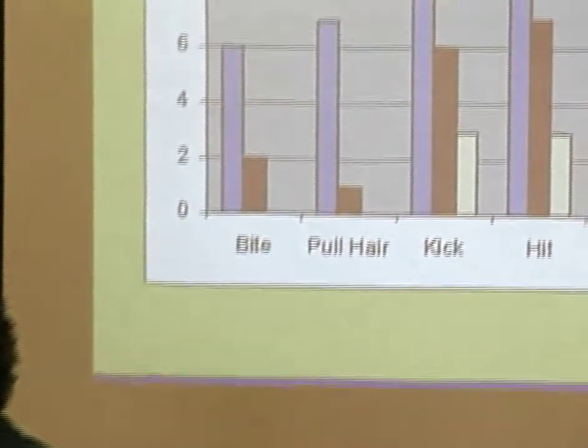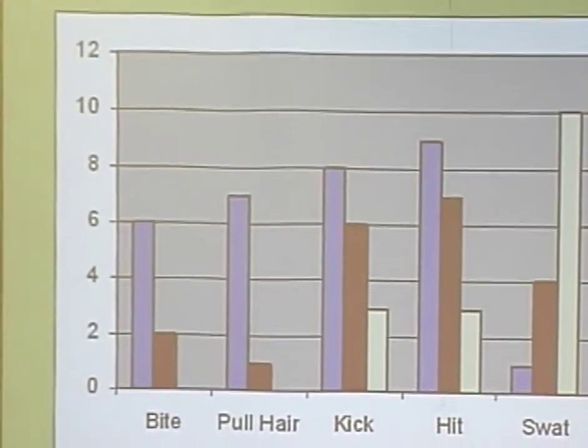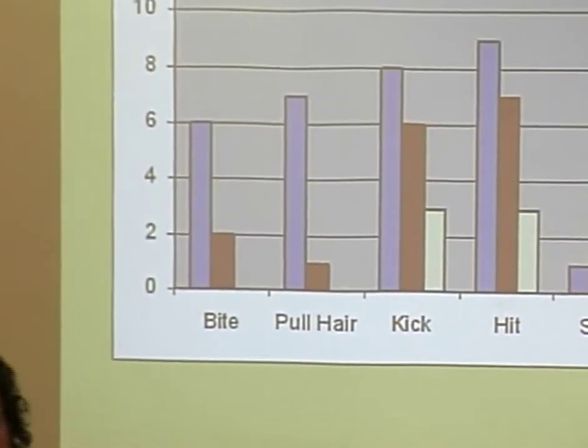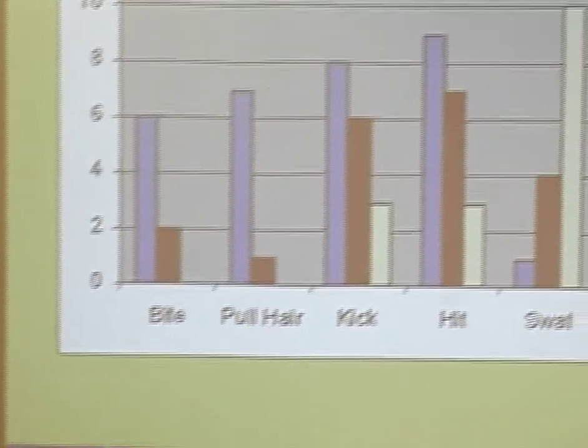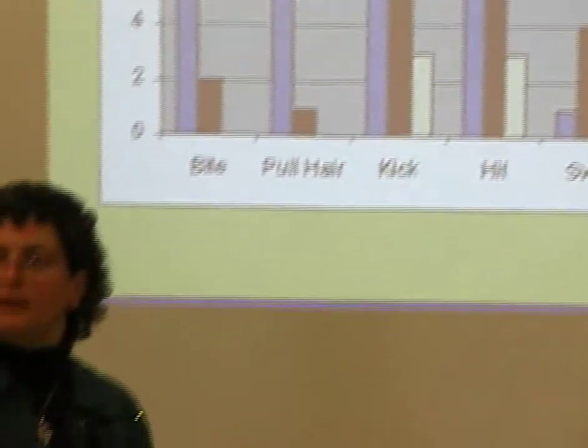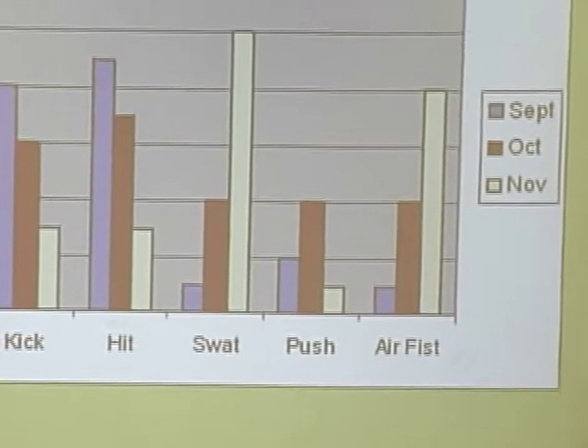So here's one more piece of data. What was the actual physical aggression that was going on? And I think this is another thing, that when you group things in here, sometimes we needed to pull it further apart. So in September, we were having a lot more monthly incidences of biting, pulling hair, and kicking, and a lot of hitting. What we weren't seeing is sort of that swatting at somebody, like not really intending on hitting, but definitely aggressive. Pushing, and what we weren't seeing a lot of was those air fists.